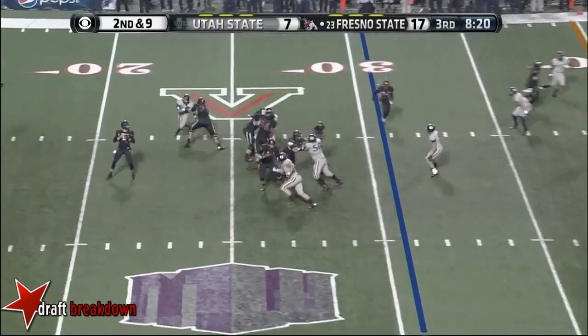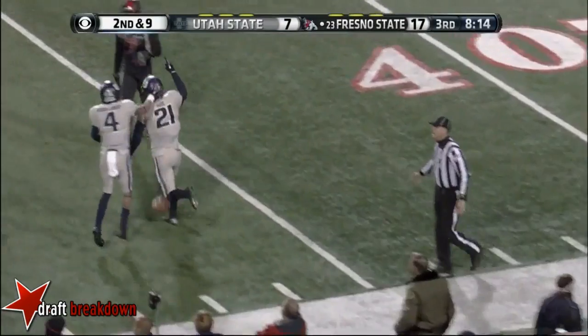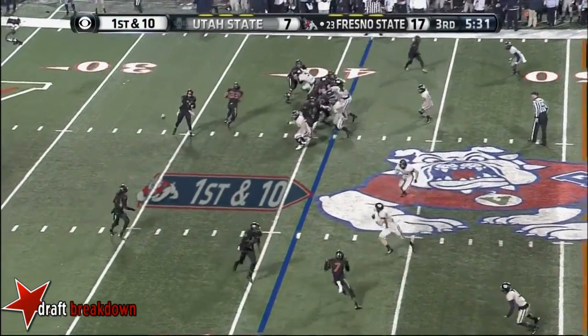8:20 to go, 3rd quarter. Carr throws, and are they going to give that to Sweet? I think he got it. How many chances can you give Derek Carr now? 5:02 to go, still has the 10-point lead.